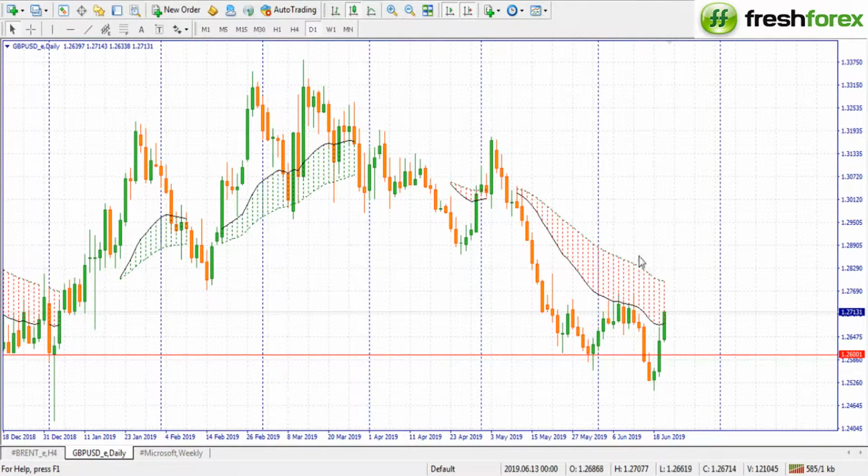So this is still a sell in my opinion, as long as the price does not clearly close beyond this resistance. This is a dynamic resistance. We expect price to proceed to the lower side. So as it is at the moment, we recommend you look for a sell order.